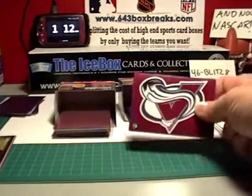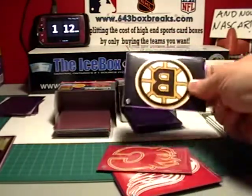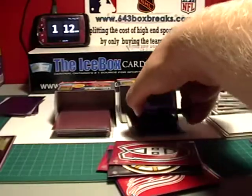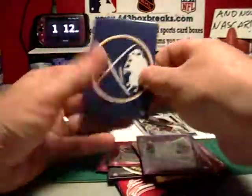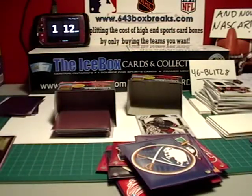All right, I'll go for the rest of the teams here. Colorado, Detroit, Calgary, Boston. They're all upside down. Habs, Jersey, Pittsburgh. Rangers, Anaheim, and Buffalo. And there's Ryan Miller at the bottom there. And that is the conclusion of the break.